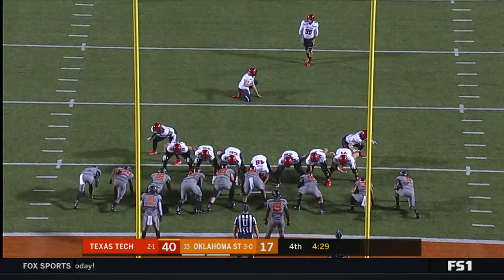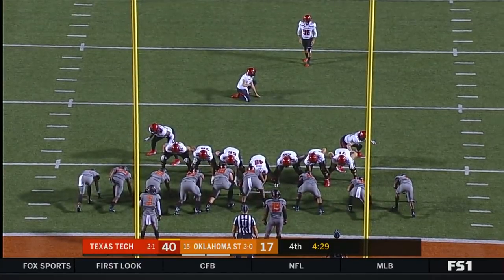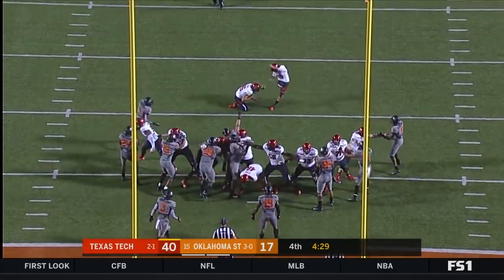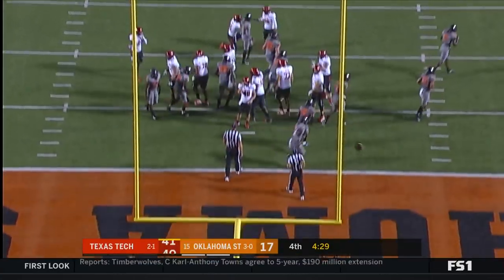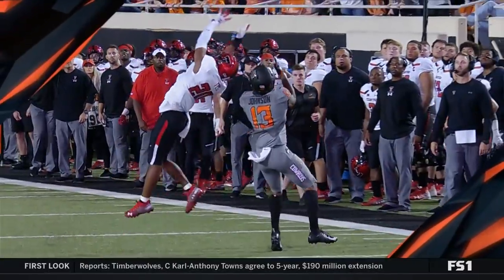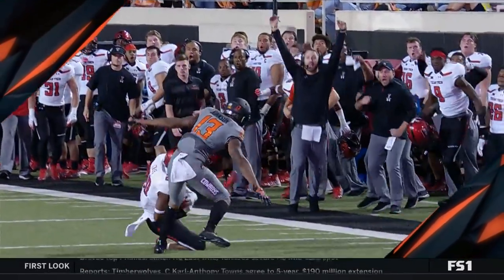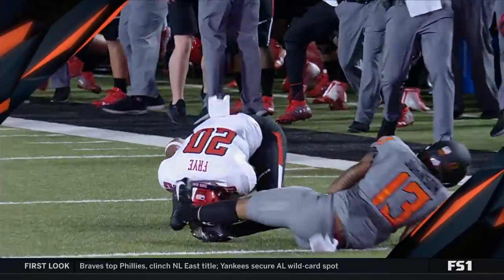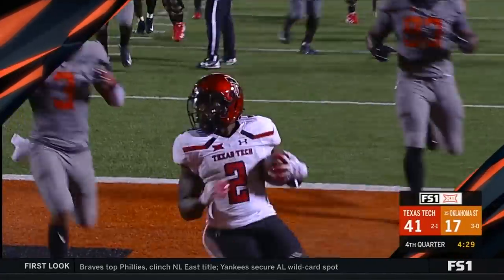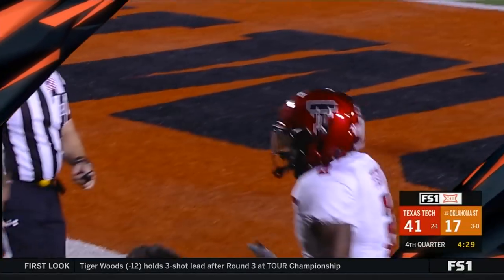Wow. As Hatfield comes in, knocks through the extra point, and Tech now up 41-17. Thanks to the interception by Fry, Marcus Felton caps it off with another touchdown. Tech is rolling, 41-17.